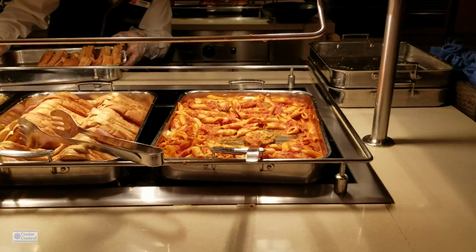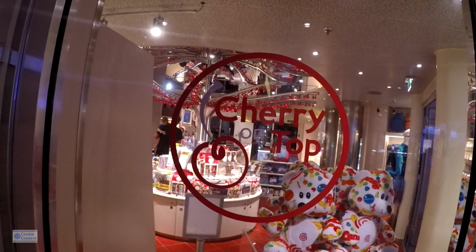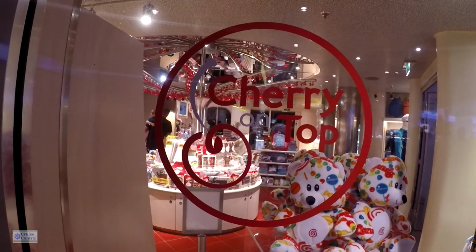Basically, what it boils down to, guys, is if you like good food and you like plenty of food options, then you're going to love Carnival Horizon.